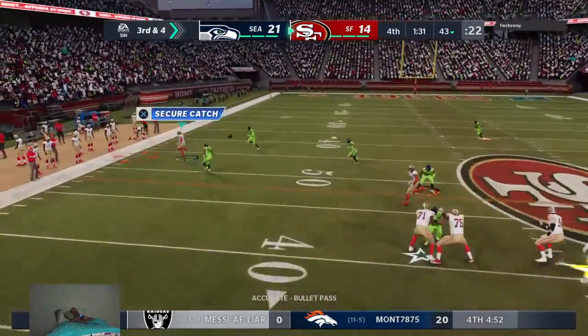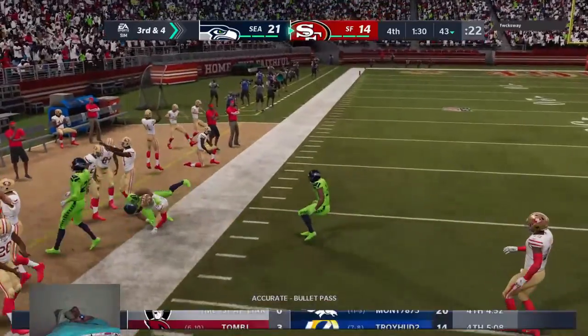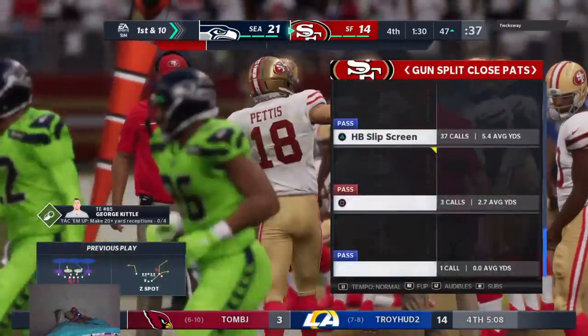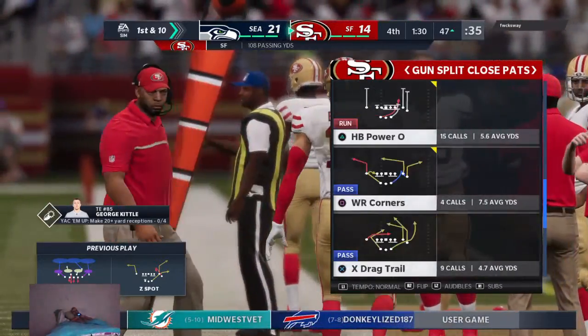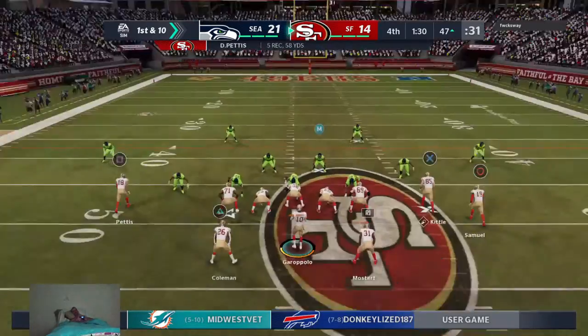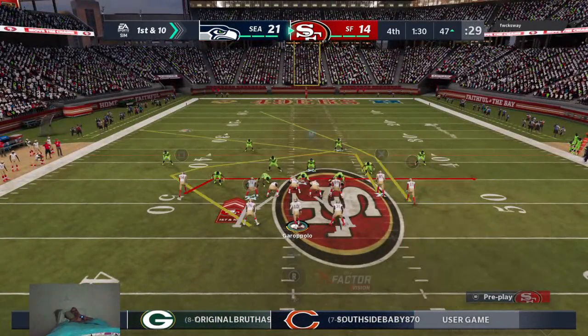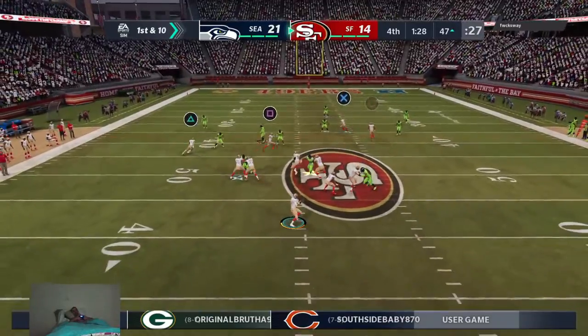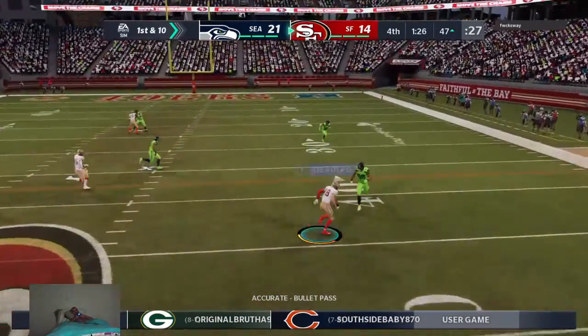Back to throw. Open man is Pettis. It's complete, and he's able to take it across midfield before going out of bounds. That's what they need right now. Get the first down, get out of bounds, stop the clock. Just playing smart football, understanding the situation, making the plays necessary, and making sure that clock stops at every opportunity.